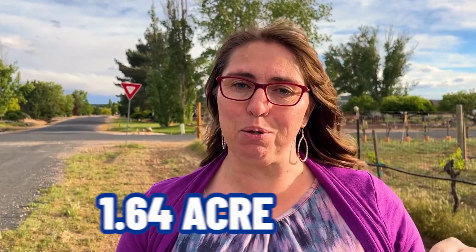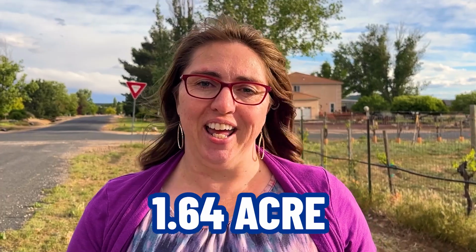This first home is a great horse property. It is 1.64 of an acre. It has 3 large stalls with the automatic water, round pen, 120 foot by 120 foot riding arena. Just a lot of outbuildings for storing the tack and the hay. And then you've got fruit trees, garden area, chicken coop, RV parking.